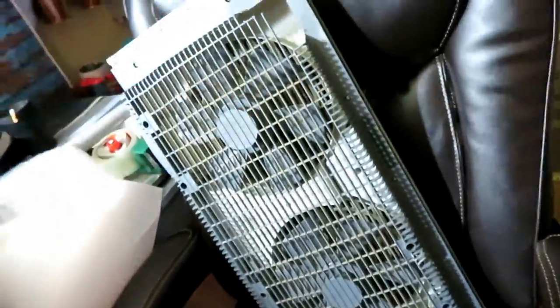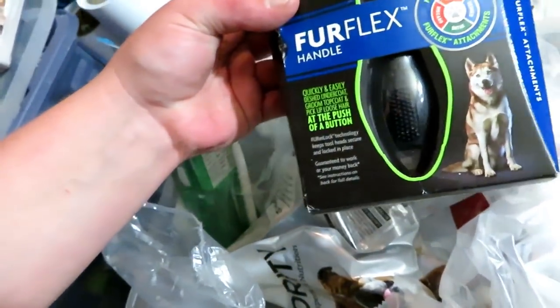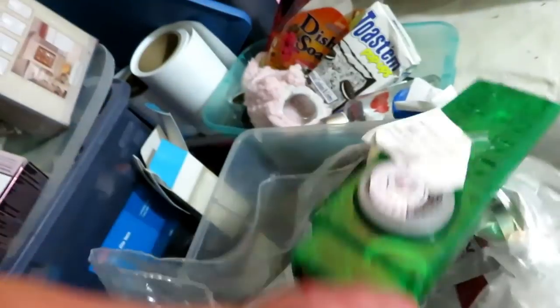So that's funny. So we found a window fan. Hopefully it works. We haven't tested it yet. But those are always handy, and that's a pretty big one, so whether that's there or not, hopefully it works. And then there is a Furminator handle. These are very expensive, but they're the ones that you can change the heads out on, so I thought that was a cool find. And then there is this power serger.